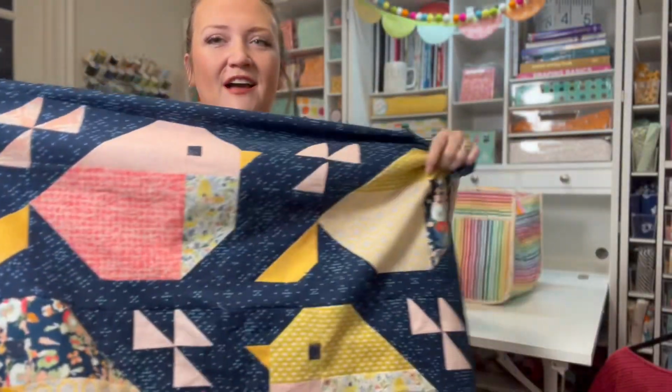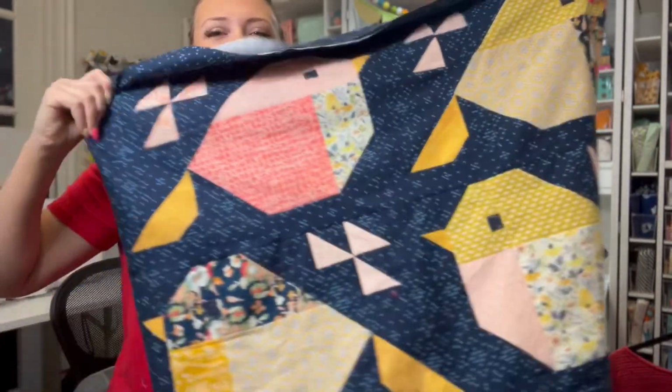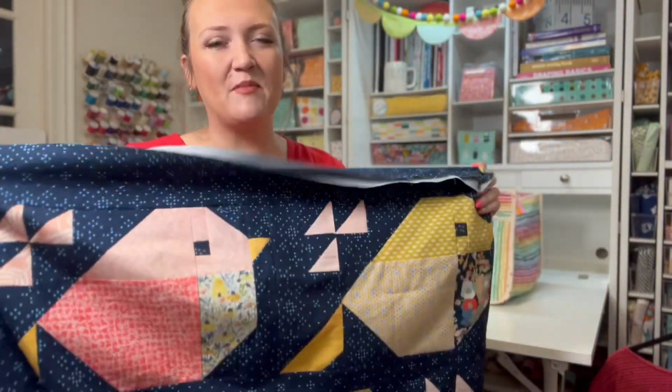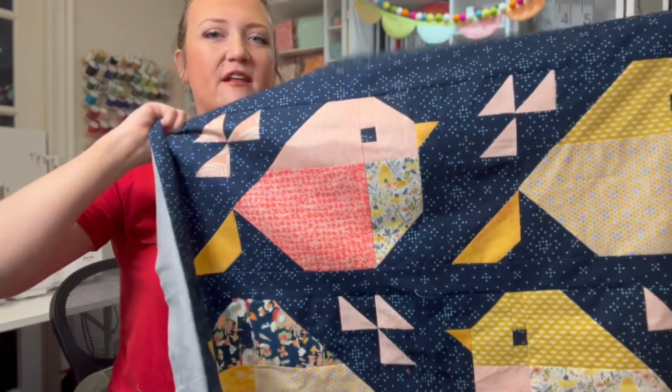I've talked to people on Instagram, but just meeting them in person is like another world, you know? So I can barely show it. I'm going to insert some pictures of this, but this is the Sparrows quilt, like I said, by Pen and Paper Patterns, and I'll link these below.